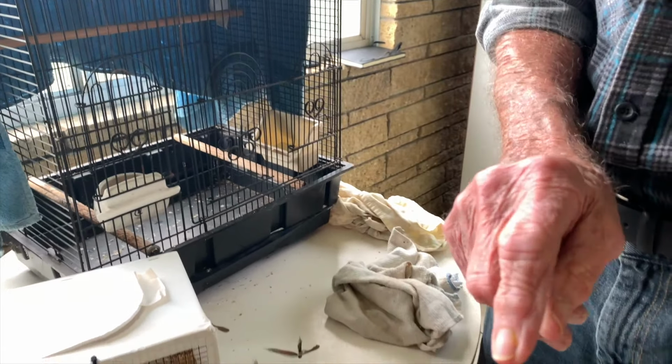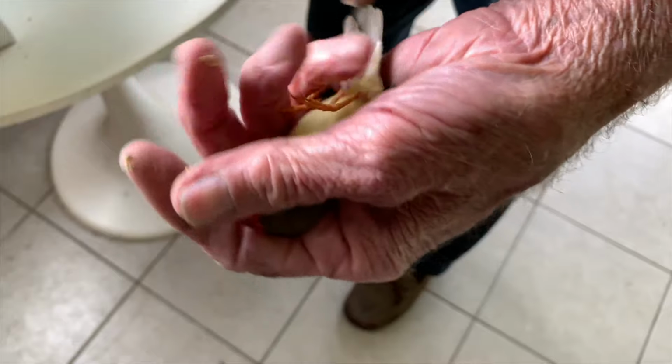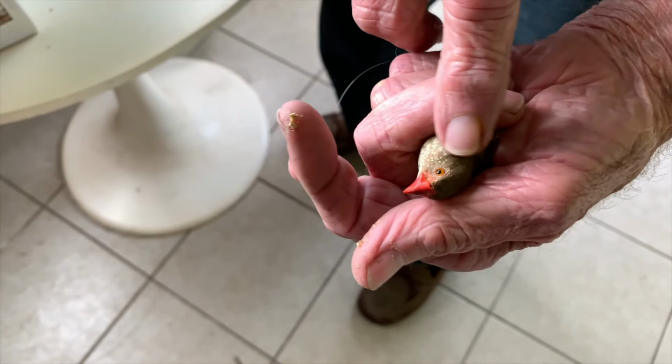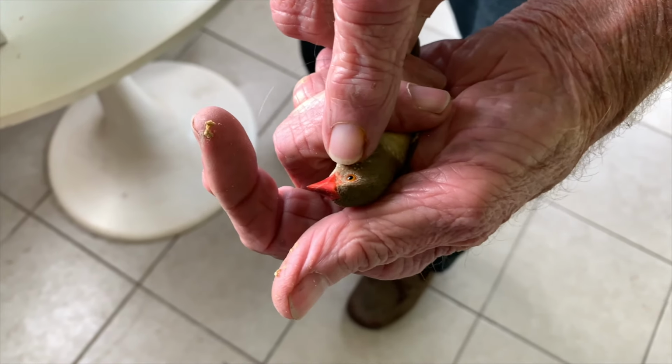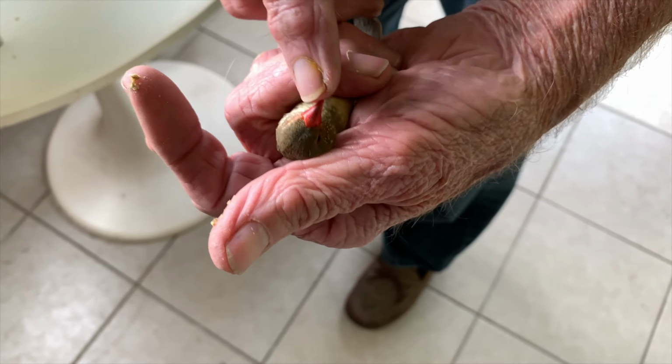That's the hen bird, no red at all. Other than that, the flank spots, everything the same. But she's got no red around her. Wee little eyes, quite a large beak on her.